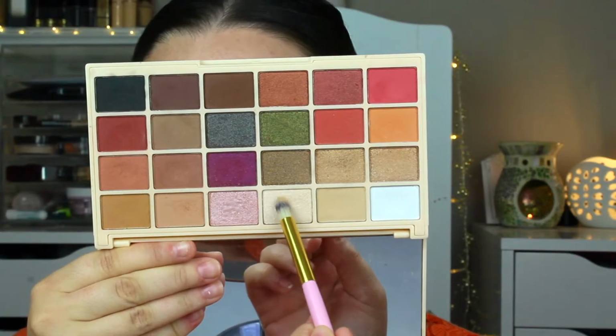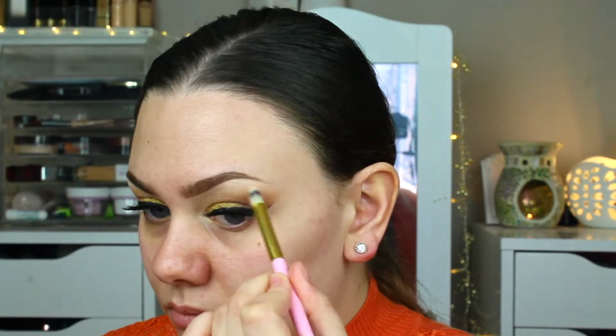I'm then going to go in with one of these highlighting shades just to apply in the inner corner and my brow bone. I don't know if this one was called Starry Lights or Fairy Lights, but either way, one of them is called that. But yeah, just highlighted the inner corner and brow bone.